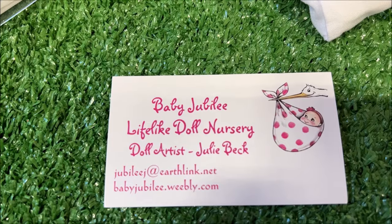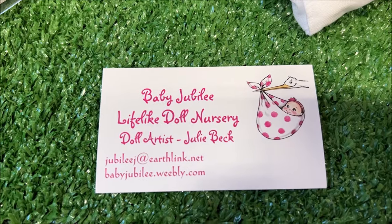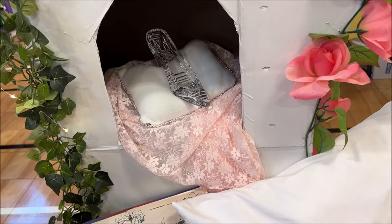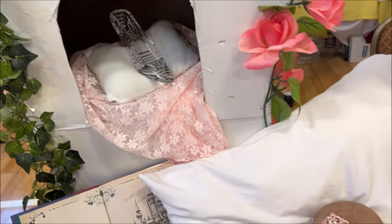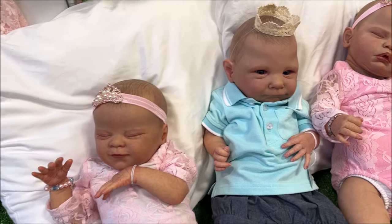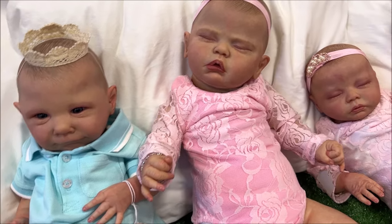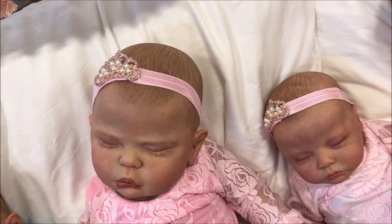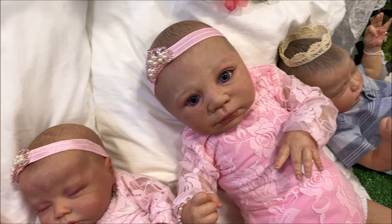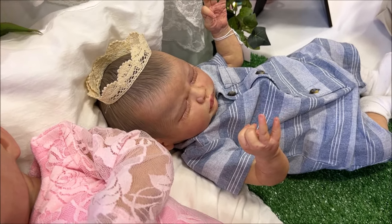I'm at Julie Beck's booth, Baby Jubilee, and wait till you see her little princesses and princes. Come right up here and take a look who left her slipper. Aw, here they are. Here's the little Cinderellas. And there's the prince. Aw, take a look. So cute. Oh, over here is another prince, but he's asleep. He'll need a little kiss.